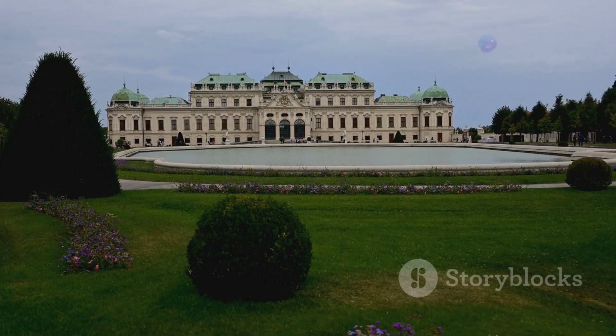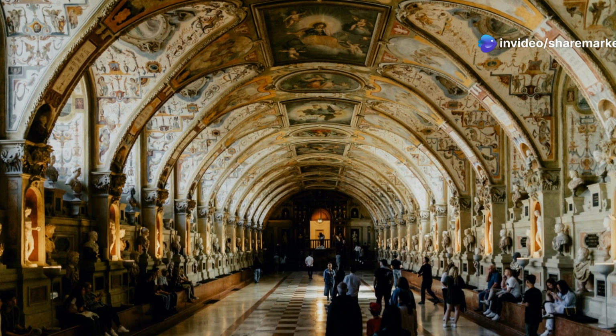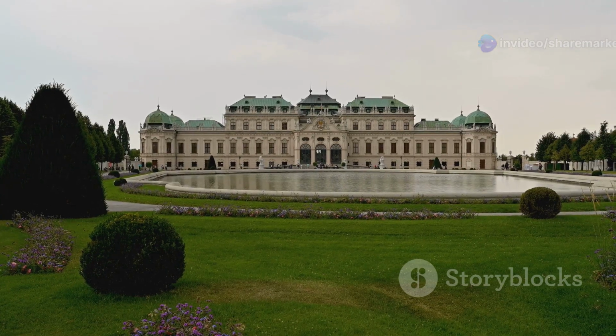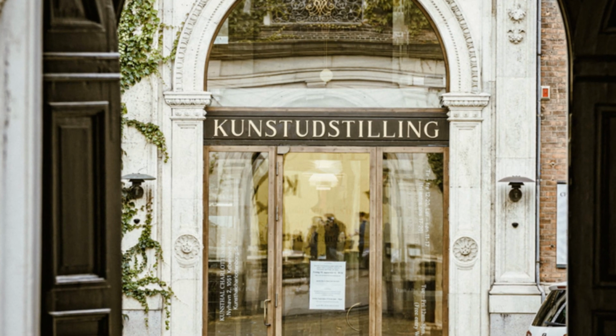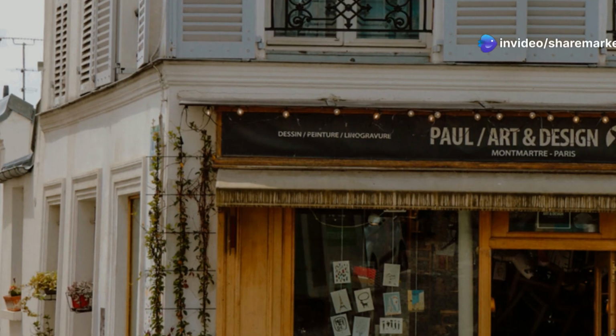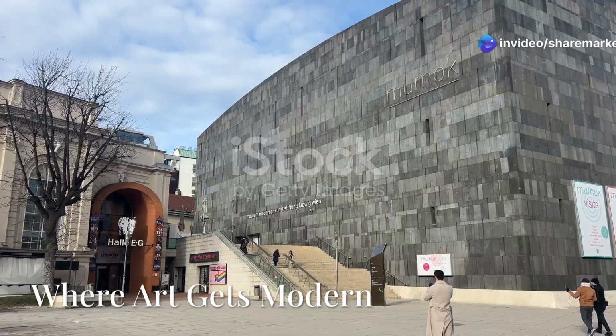But the Belvedere is more than just Klimt. Make sure to wander through the marble hall with its stunning ceiling frescoes and lose yourself in the symmetrical beauty of the Baroque gardens. And if medieval art is your thing, the Belvedere also houses the Museum of Medieval Art, a treasure trove of Gothic sculptures and paintings.